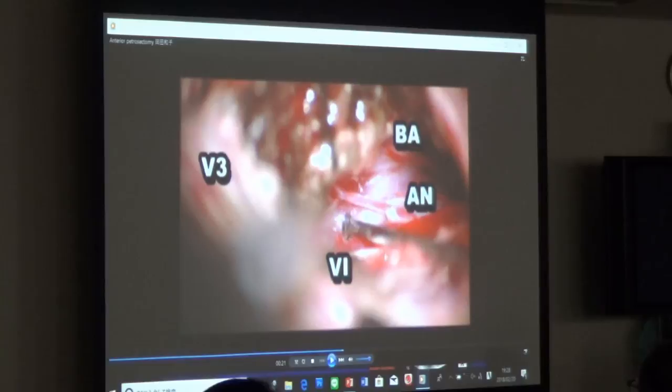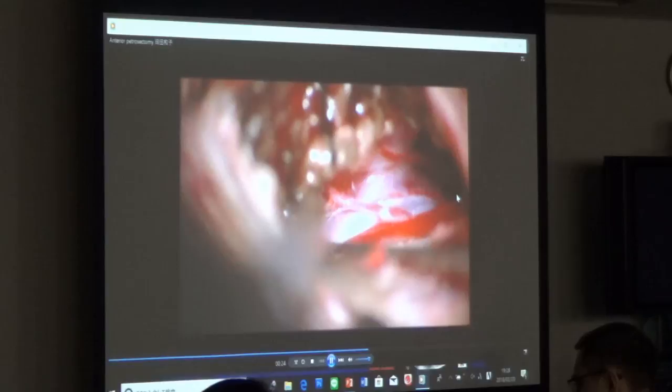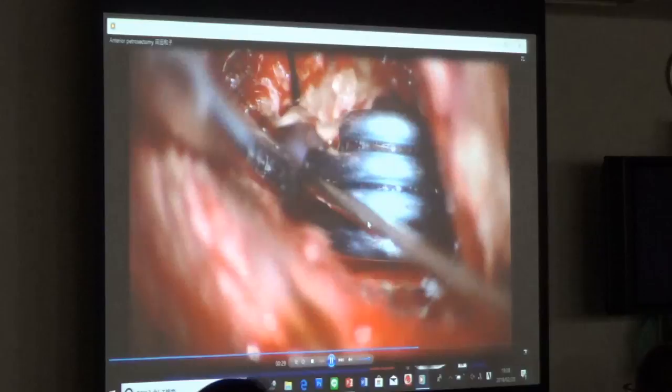You can see this white one is the sixth nerve. This is the basilar artery. This one is the aneurysm neck, from here to here. So you can see it directly. And then my young colleague put the clip directly, a straight clip like this.